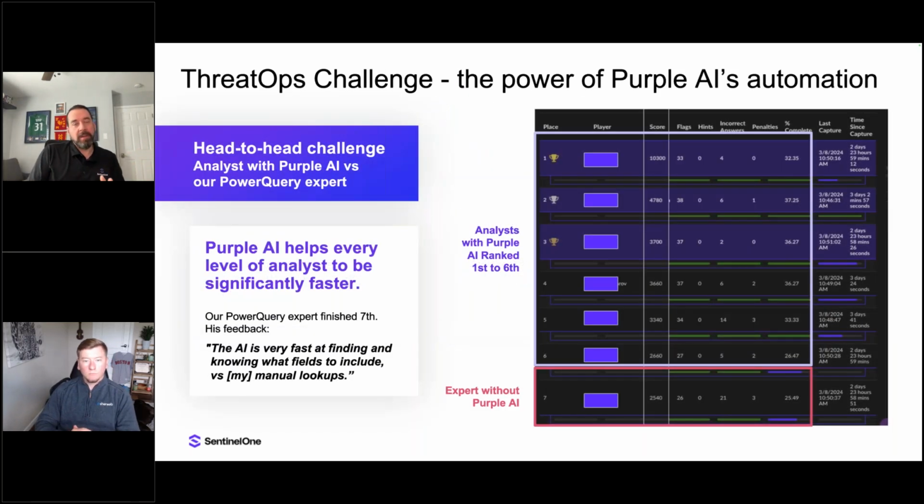So for the skeptics of "I could do it faster than AI," this is literally for those of you maybe familiar or not, we have something called the Threat Ops Challenge. It's kind of a capture the flag type event we do. And by the way, if those are interested, we can run these for you. We do with Sherweb as well. They're very productive, especially for getting new customers. But this is one that we actually ran.